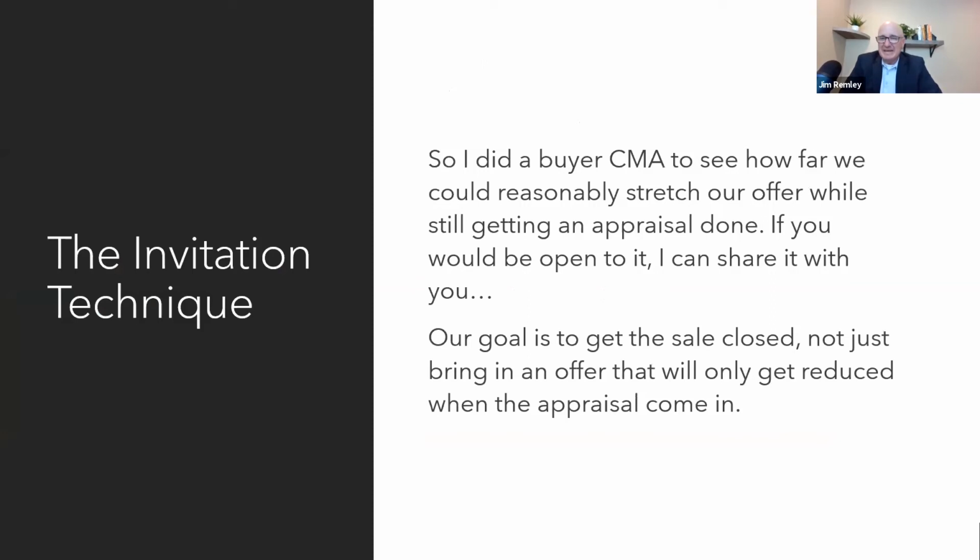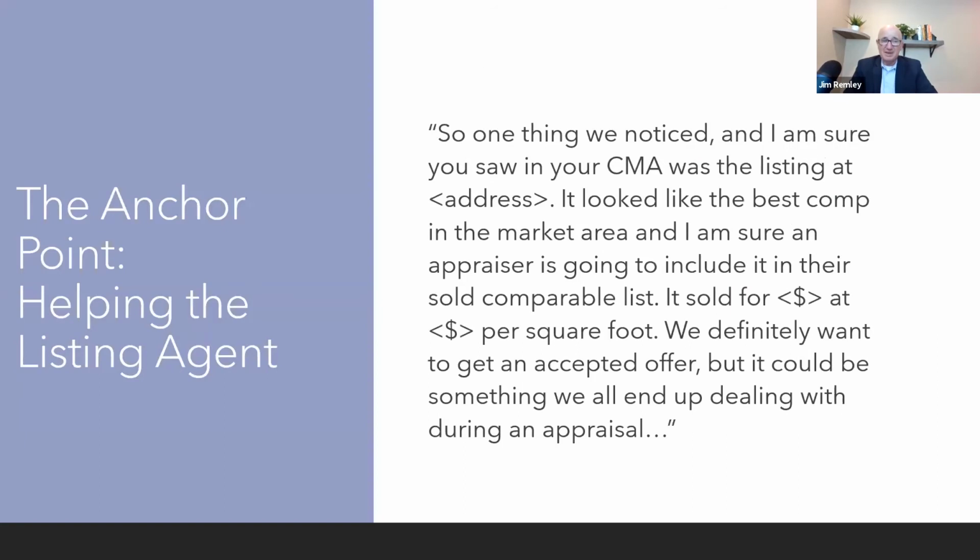So then I use the invitation technique. And the invitation technique is simply this, to say, hey, I did a buyer CMA to show how far we could reasonably stretch our offer while still getting that appraisal done, as I mentioned. If you'd be open to it, I can share it with you. Now, our goal is to get the sale closed, not just bring in an offer that will get reduced the second an appraisal comes in. I want to bring an offer that I think is going to actually get appraised for, and that's what I think we've done here. Can I share that with you? So that's the invitation for collaboration and sharing, and invite critique. You can say, hey, if you see something I do wrong here, we're all ears. I'm open to hearing whatever you have to say.